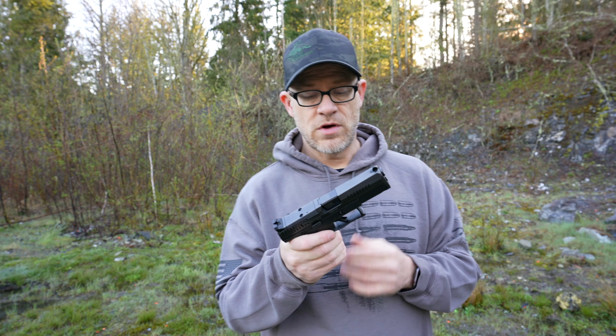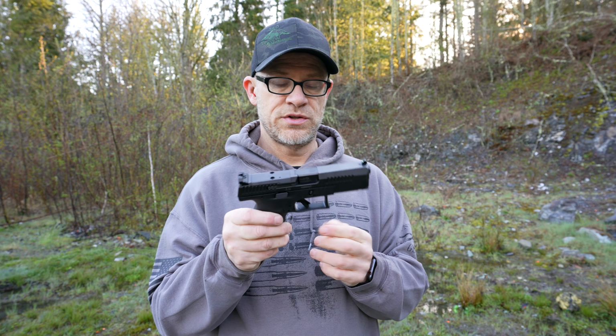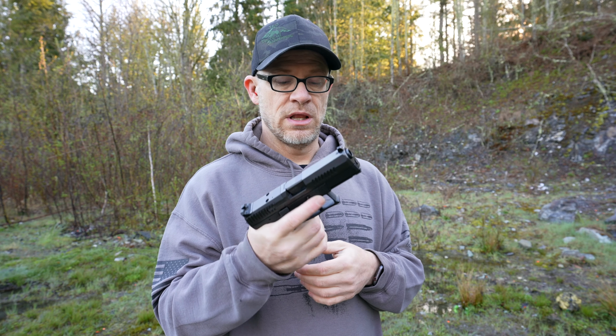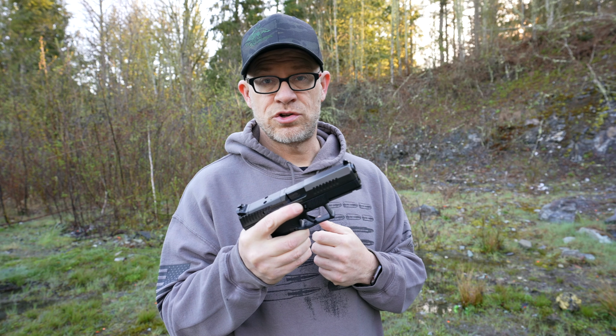One of the things that I've always liked about the CZs is that they give you a big, massive trigger guard. So if you're trying to use your weapon with gloves on, you have plenty of room to get your finger in there with whatever type of gloves you're trying to use.